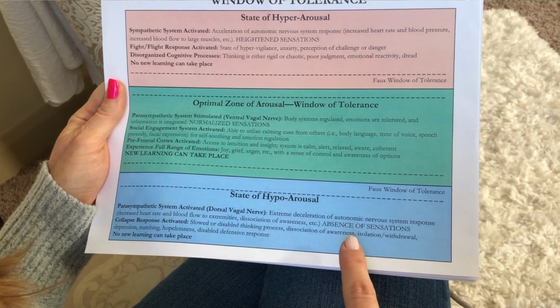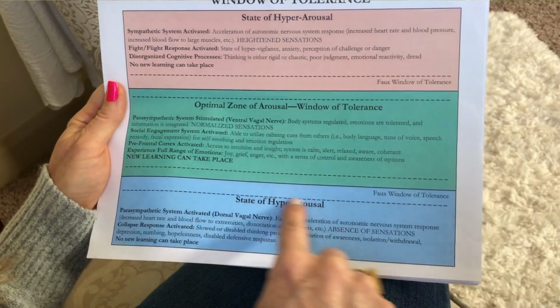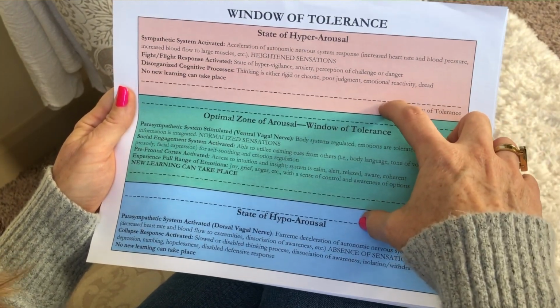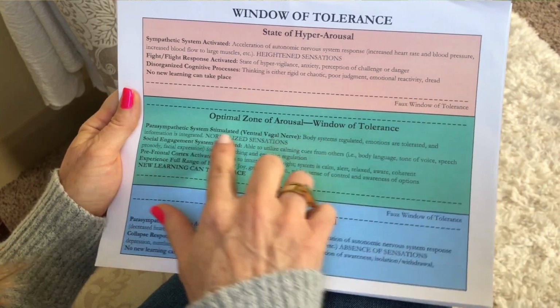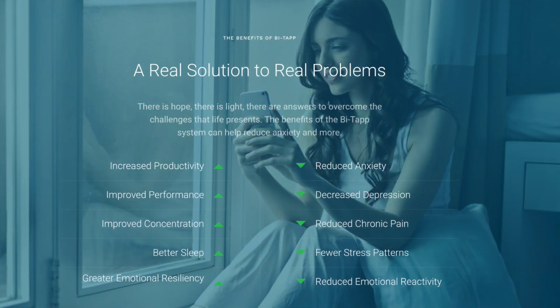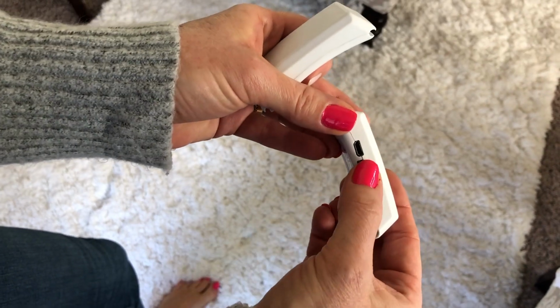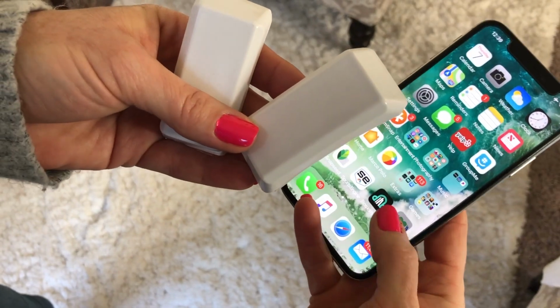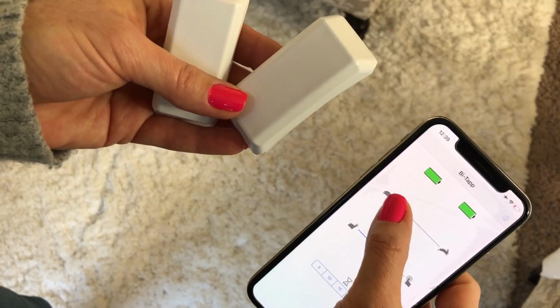Tappers are designed to use when you start gravitating into one of these hyperzones. Do you see these dotted lines here? When you start gravitating into that zone is when you want to use the tappers to pull you back into this optimal zone of arousal. Tappers have been proven to help with productivity, performance, concentration, sleep, anxiety, depression, pain, stress, and emotions. All you have to do is turn them on either by pushing the button on the device or by using the app on your phone. This way you can adjust the frequency and intensity and place them on opposite sides of your body.